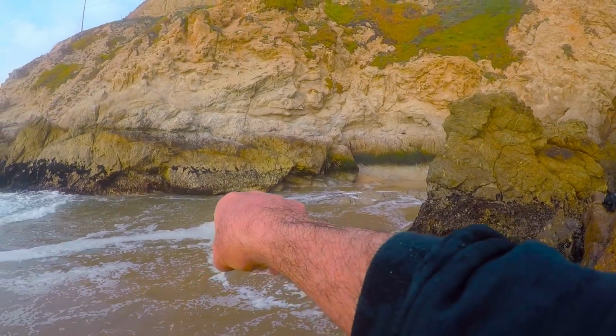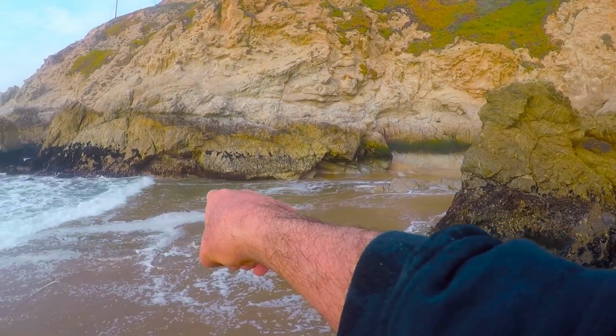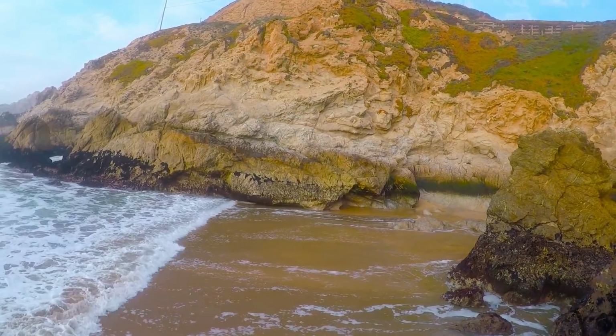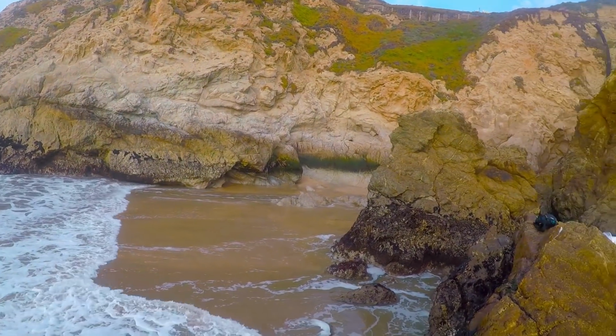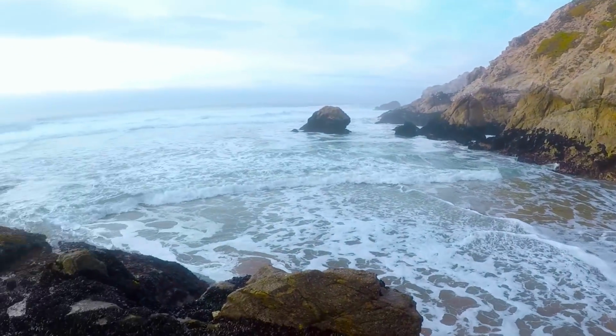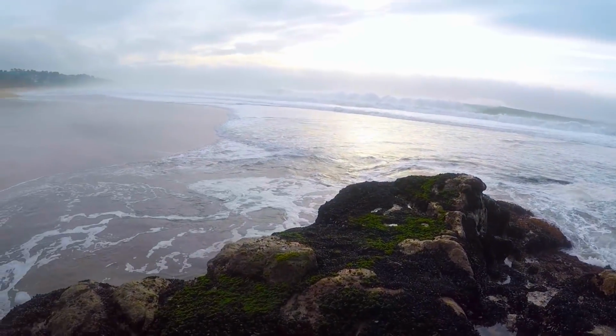But I'm looking at a hole right over there. See right under those rocks there? That I really wanna, I really do wanna try that. But we got to give it a little time, because we'd like to go home tonight and eat some dinner too.